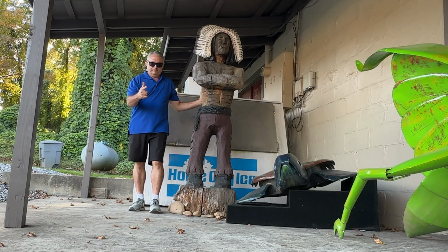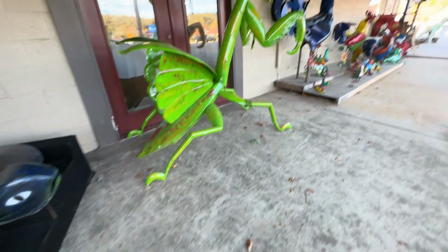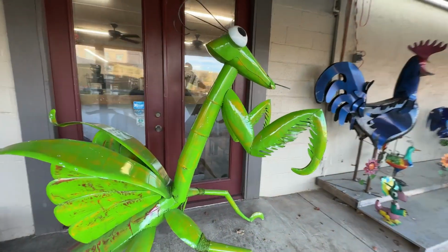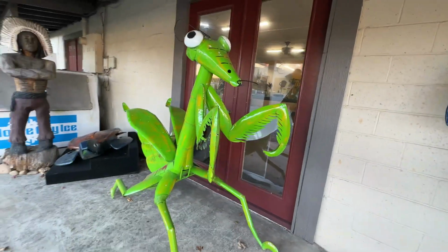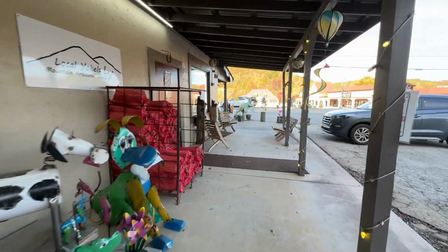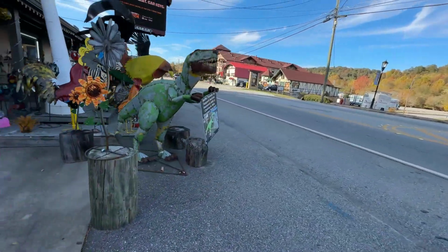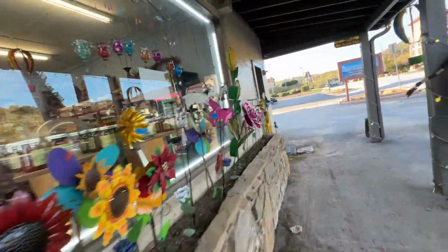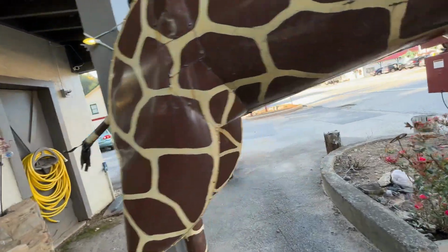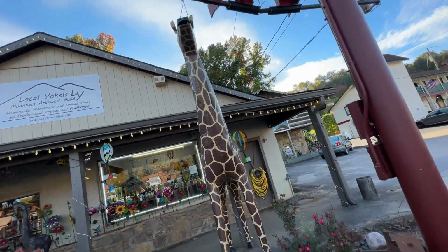I found this amazing Indian wooden statue. There's a big turtle, a giant praying mantis, plenty of chickens. There's a flamingo, and watch out for that big dinosaur. And of course, look at this giraffe. This store is known as the Local Yokels.